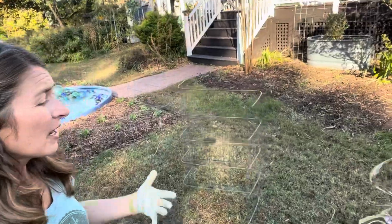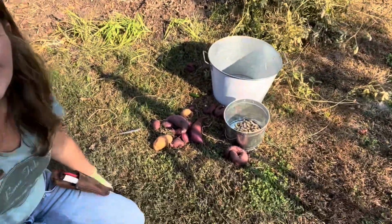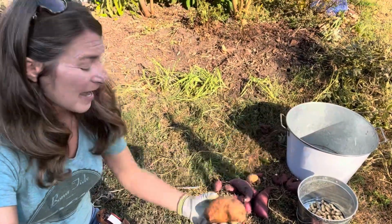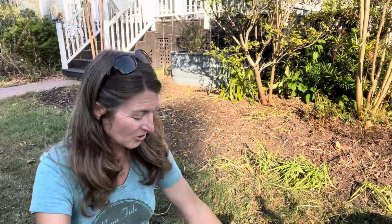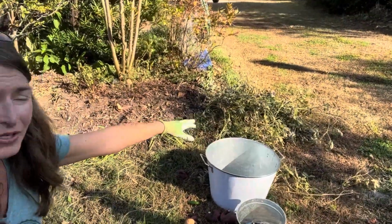All right, so I am basically going to just get this bed kind of raked out and cleaned. I'll show you so far the sweet potatoes that I've harvested. It's not a ton, but they are nice sized. And I bet once I get raking, I'll uncover more tubers. This is just what pulled out from the vines. And then I have a pile of peanuts to go through over here.